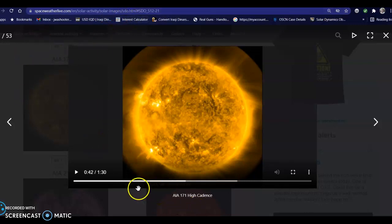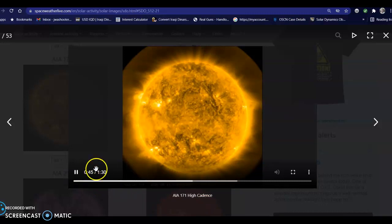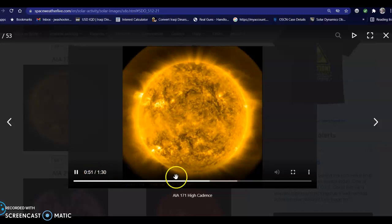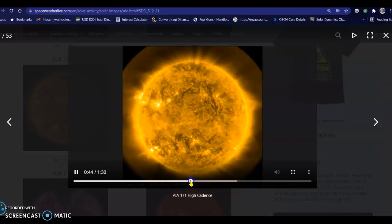This is under 171 angstroms, high cadence. Now we're going to go ahead and play this. I want you guys to watch. There's actually going to come a time where, oh, you see that? Boom. That is a flare, and there is also a coronal mass ejection coming with it. Here, I'm going to back it up so you can see that one more time. Watch. Boom. You see all that?